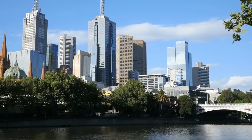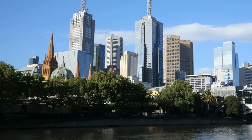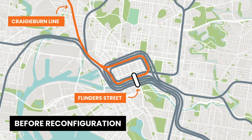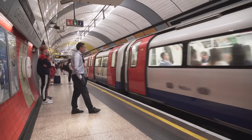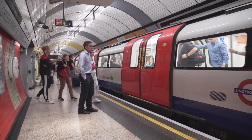This direct access is something that would, however, be lost for many commuters as part of the City Loop reconfiguration. As somebody travelling on the Craigieburn line, for example, who wanted to get somewhere near Flinders Street Station, would now need to change trains at North Melbourne, where previously they would have had a direct train. That said, basically all of the world's great metro systems require a large portion of their users to change trains. So if Melbourne wants to grow its network, this is something that will just need to be accepted.